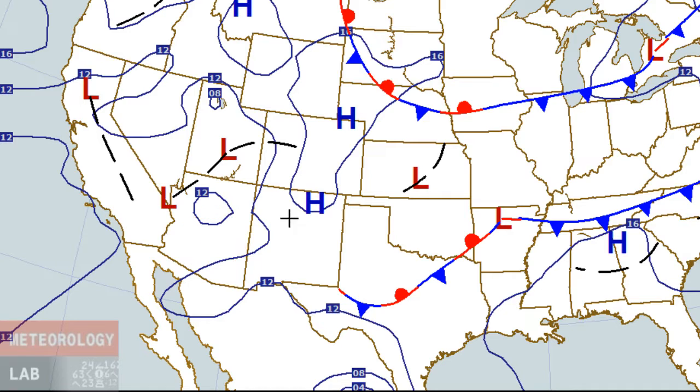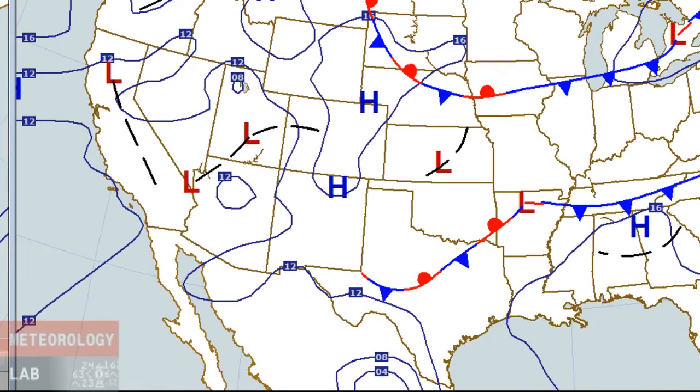I don't have any views of any storms out in that area, but I'm sure if we take a look at the internet, you might want to do that a little bit later. You may see some interesting webcam footage. Let's overlay the temperatures, see what things are looking like.